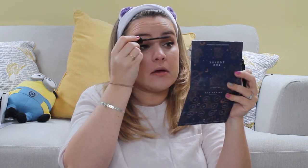Okay, let me try a second coat. So the clumpiness is coming out in the second coat. If you like your more clumpy lashes, I think you'll like this. I don't know, I feel for me it's not doing enough curl and lift. I don't feel like there's enough of that to make it amazing for me.